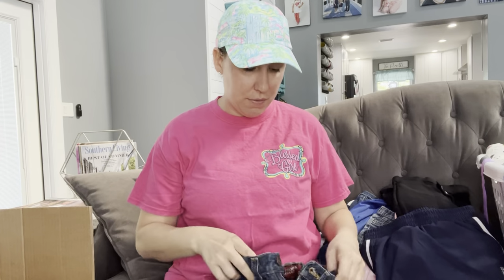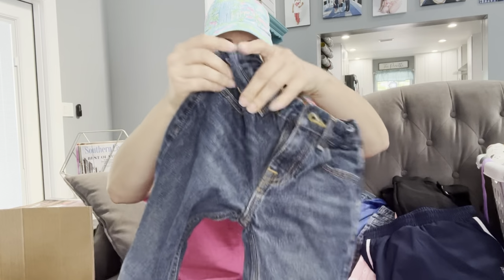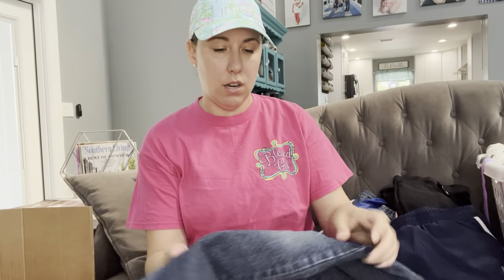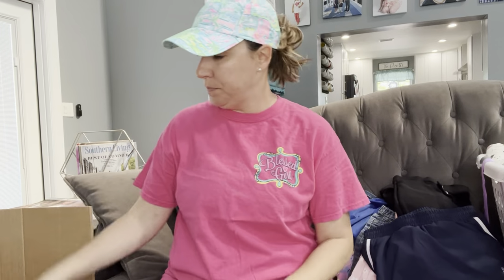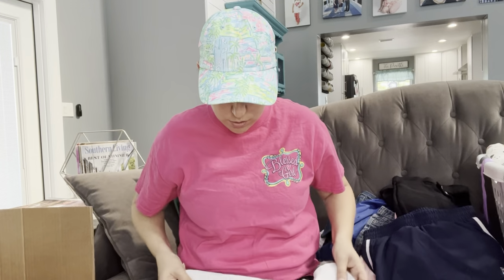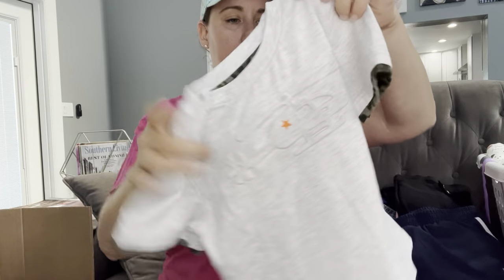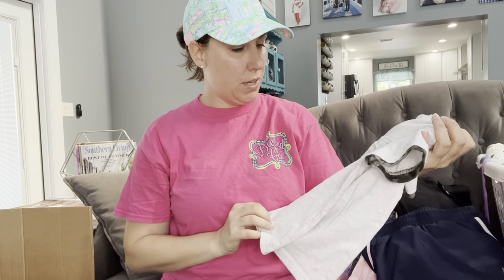I mean, a lot of this stuff, I feel like just needs to be thrown away, not even donated. These are Arizona jeans, size 6, but every pair of jeans, the knees are just, it's not distressed in a good way. This is a Kids Headquarters, which I know they sell at Dollar General. It's a cute little shirt because it's a 3D kind of deal. There is some wash wear, but maybe they'll take it.